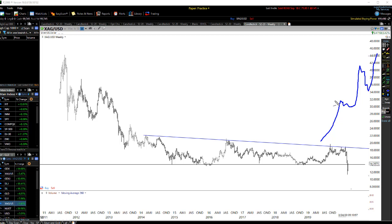That's what I mean, a secular bull run. Probably over the next 4 or 5 years, we're likely to see, within that 4 or 5 year period, a very exciting all-time new high in silver. So really exciting stuff there.